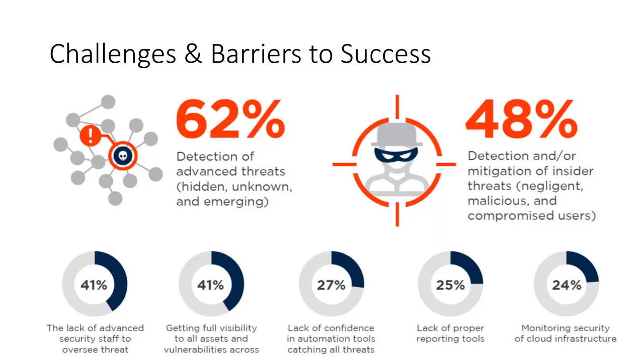This leads me to my next panel question, and Travis, let me ask you, Travis at BlueVector, how can organizations break down, if you will, these barriers to success? Travis? Great question. It's quite a loaded question.